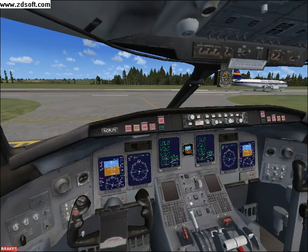World travel 221, winds calm, good to take off. World travel 221, rolling.